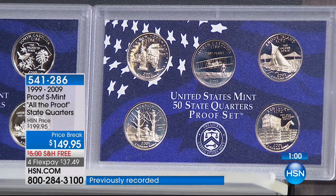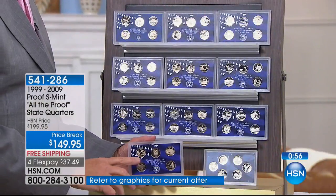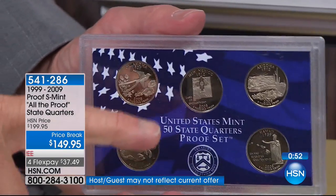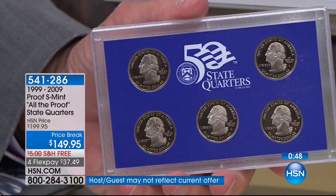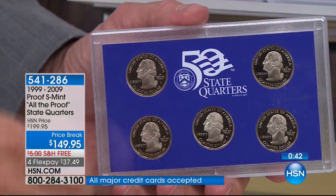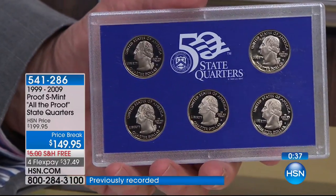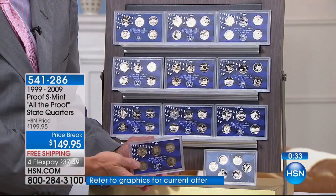That's because they're proof coins. Let me show you these. Look at these coins. Proof coins, once again, are made differently. Look at the reflectiveness of these. They're really pretty. They're struck multiple times. By the way, you want a San Francisco Mint United States quarter? The only way to get them is in here. They didn't release any S Mint or San Francisco Mint coins. The P's and the D's, Philadelphia and Denver, are what went into circulation. The only way to get the San Francisco coin is right here.